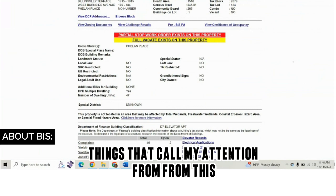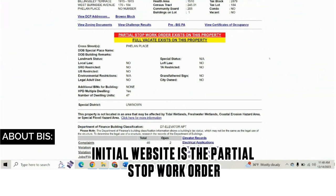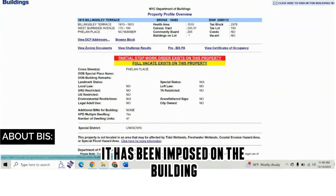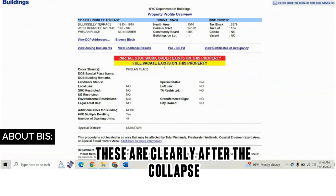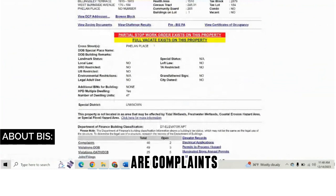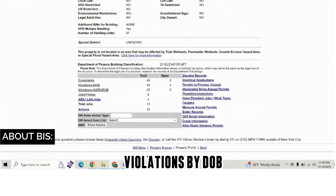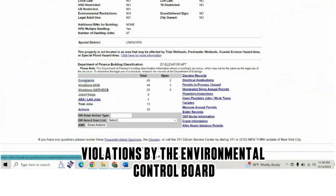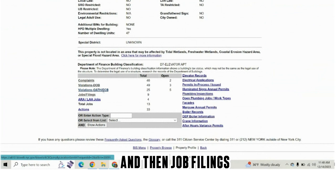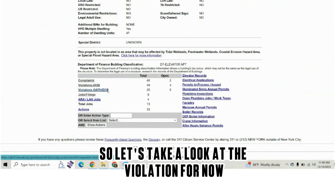Things that call my attention from this initial website are the partial stop work order and the full vacate order that have been imposed on the building. This is clearly after the collapse. Valuable information that you can find here are complaints, violations by DOB, violations by the Environmental Control Bureau, and job filings. So let's take a look at the violations for now.